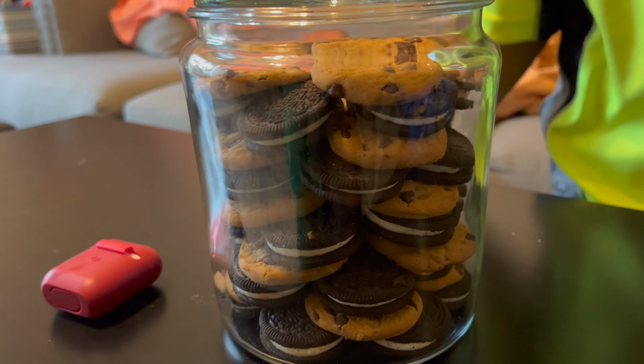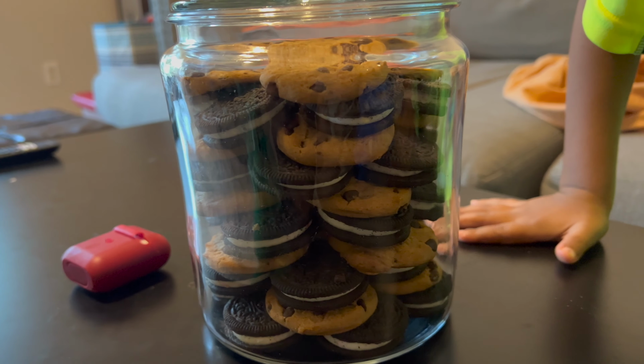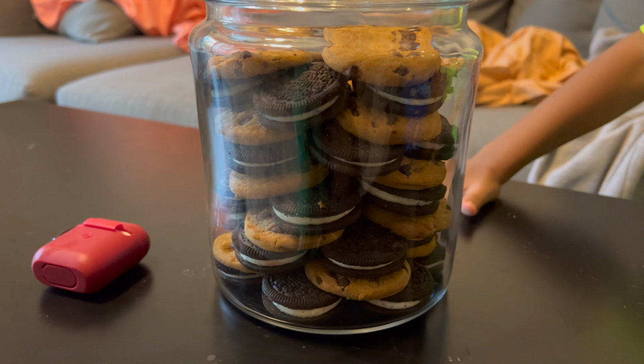Okay, so this is what the cookie jar looks like now, and I want to do a combination. I know sometimes people just do one, but I want to have a variety of cookies in here, so I did chocolate chip and Oreo kind of layered.